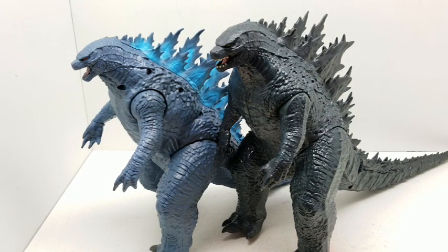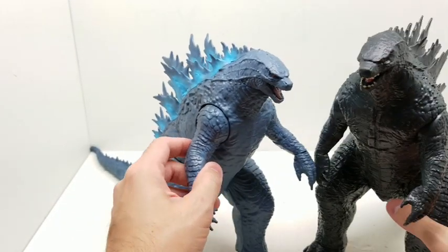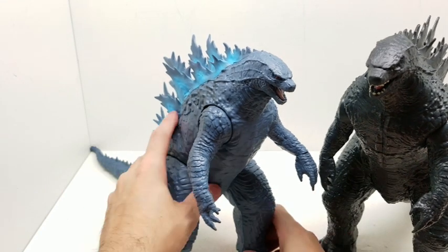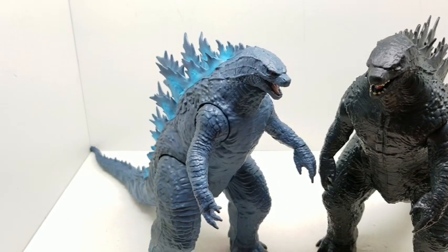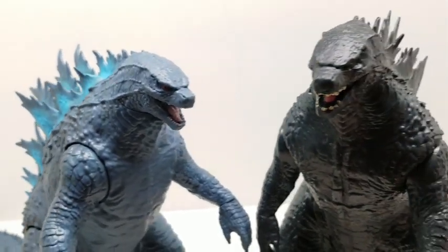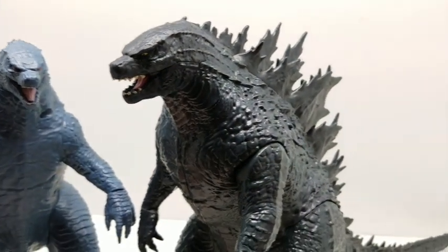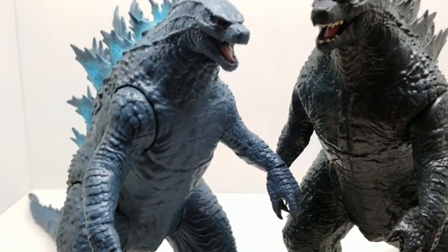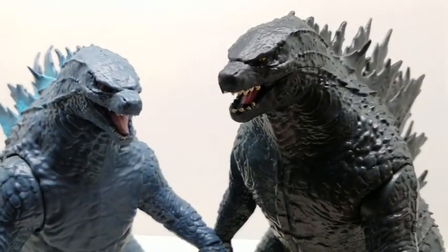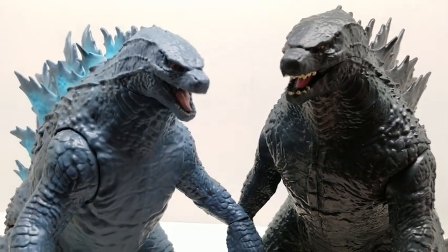Absolutely incredible. And there wouldn't be enough room to have them both on a review station. Look at that. Oh, there's one taller than the other. Let's take a look at that. Maybe. Oh, this other Godzilla might be a little bit bigger, actually. Look at that. Maybe it's just because of the tail. No, he looks taller. Look at that. How can that be? Either way, doesn't that look absolutely incredible?